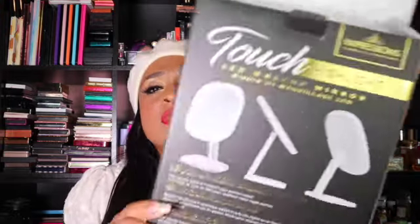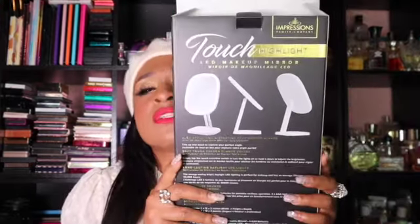Let's see how much this mirror was. This mirror was $45 for that mirror. So very excited for that. This is what the back looks like. It shows you what the mirror looks like. So that's that. The next thing I got is a lip scrub.